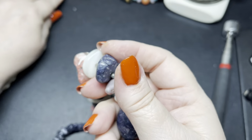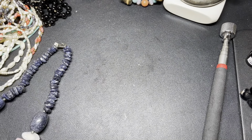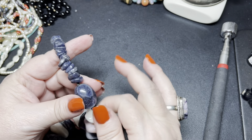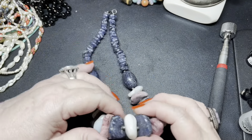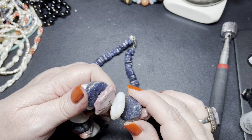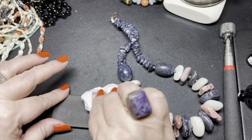Now this one is super heavy. Isn't that gorgeous? That's quartz. All right, let me see if we can see any gold flakes in here. I believe it's Sodalite, because it's all blue and white. And then this is quartz, and then I believe this is the like rhodorite. I believe that's how you say it. It's on a shepherd's clasp, so just silver tone.